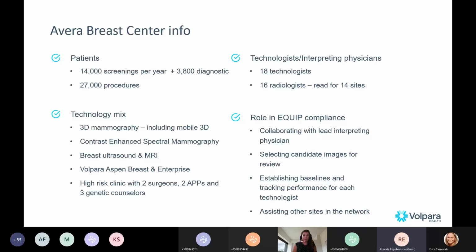We currently have about 18 technologists that work in our facility. We rotate through a couple different areas. 16 radiologists that read for 14 different sites. So as you can tell, equip is a large undertaking. It takes a lot of my time.